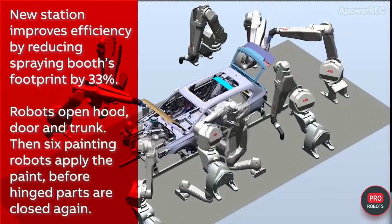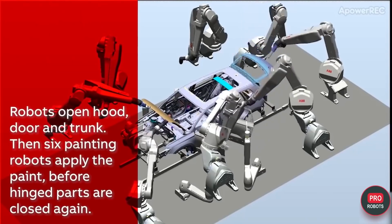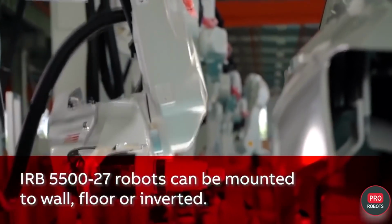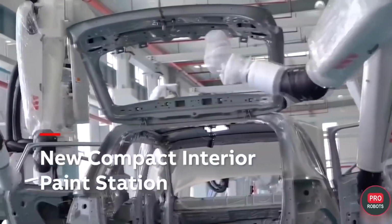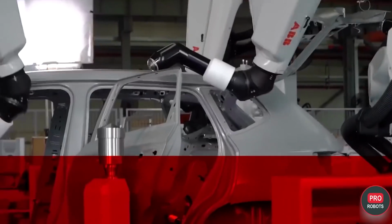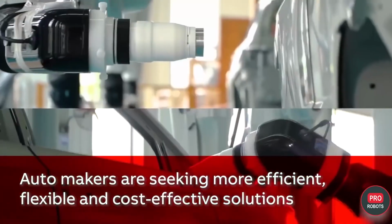ABB unveiled a compact interior paint station designed to minimize space, cost, and environmental impact. The new compact interior paint station combines 12 robots and takes up to 33% less space than standard units. The compact interior paint system is suitable for painting any vehicle and includes 4 robots for opening doors, 2 robots for opening hoods and trunks, and 6 new 7-axis paint robots.